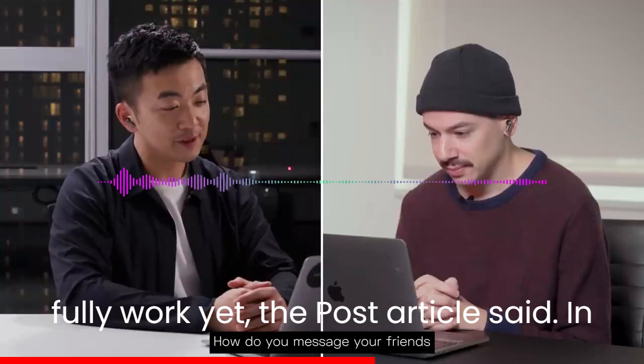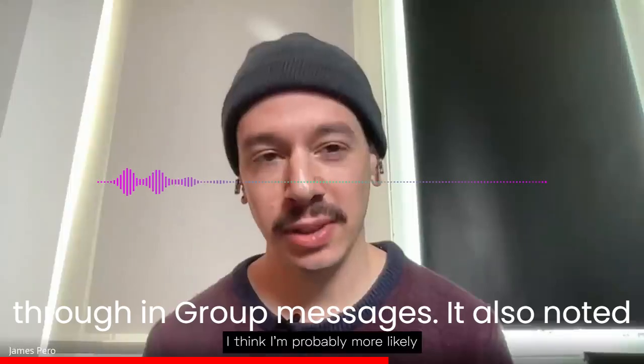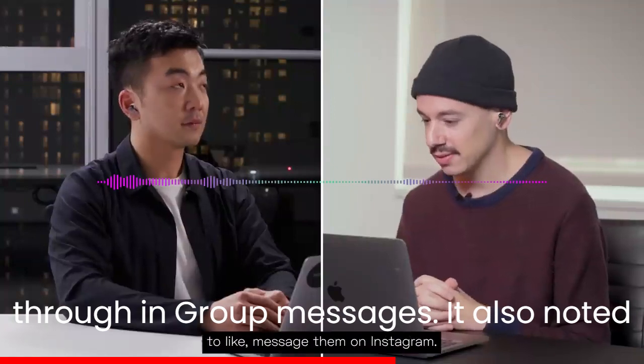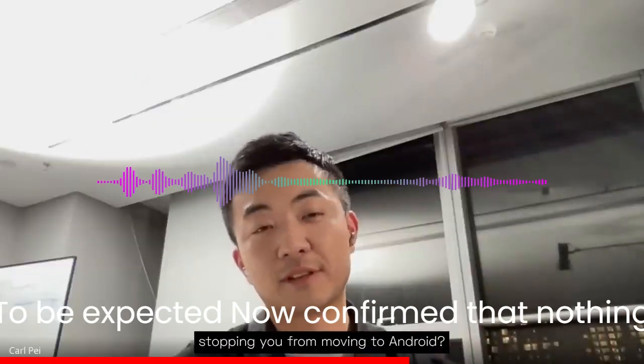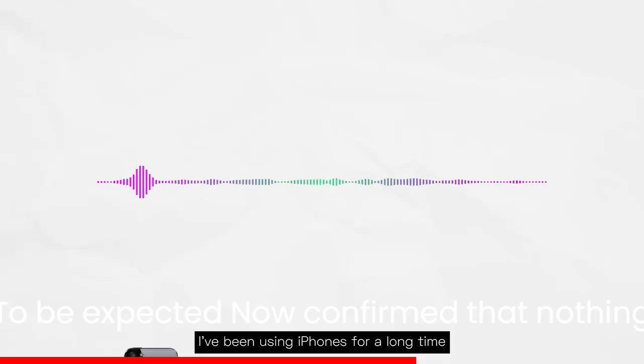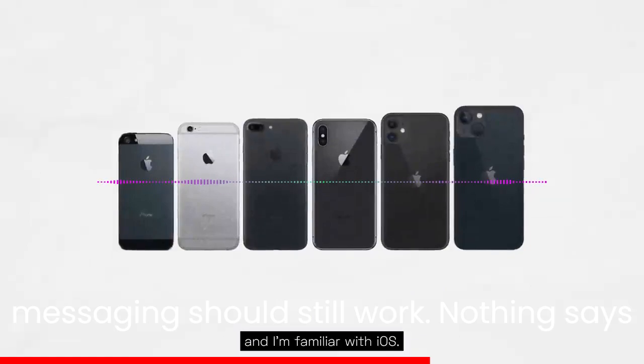The Post article said in the outlet's testing, it sometimes had to send messages multiple times to get them through in group messages. It also noted that group iMessages don't work if someone in the thread isn't on iMessage, which is to be expected. Ho confirmed that Nothing Chat supports SMS, however, so group SMS messaging should still work.